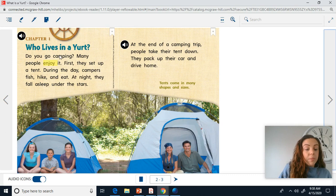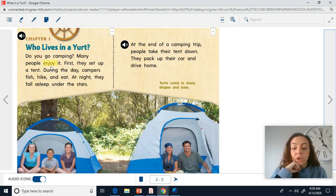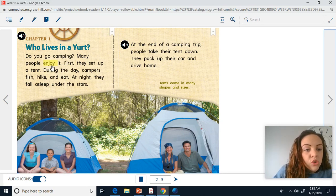Do you go camping? Many people enjoy it. Look at that word, enjoy. What chunk is in that word? You're right, it's O Y, oi. Remember? O Y, boy. So, enjoy it. Many people enjoy it.